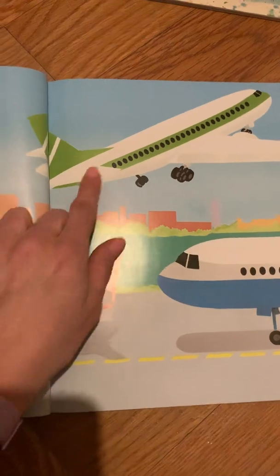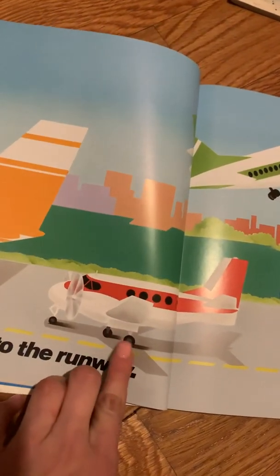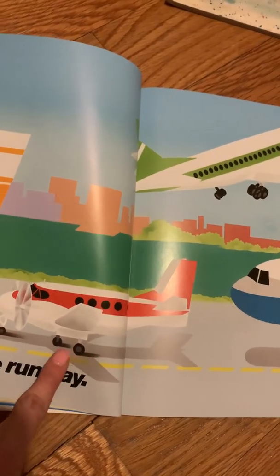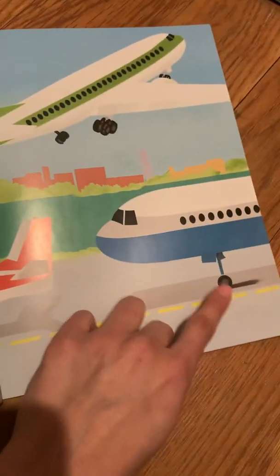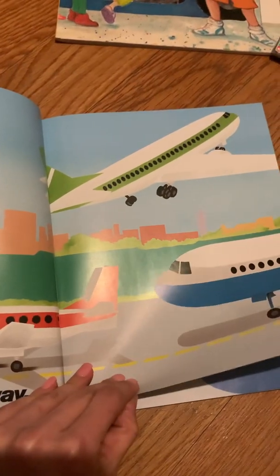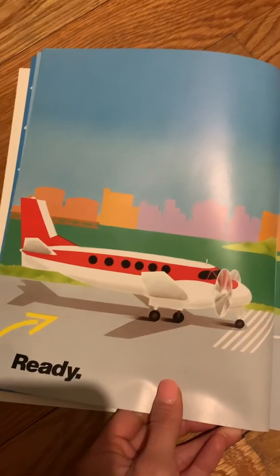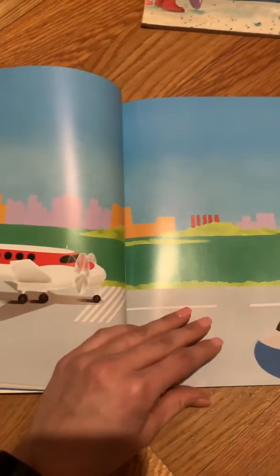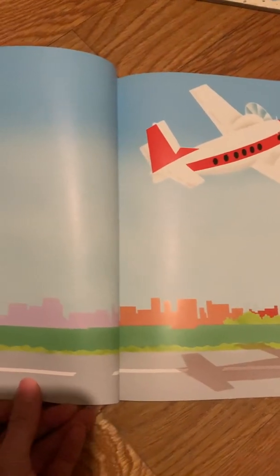Remember, we said even though this vehicle flies, it still has these things on the bottom. And they come out when they're on the runway because they roll and they're on the ground. What are these things called? They need them when they're on the ground. Ready. Take off.